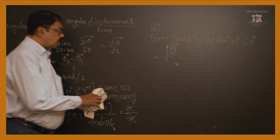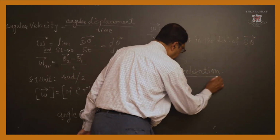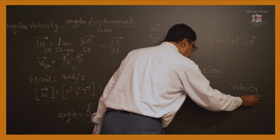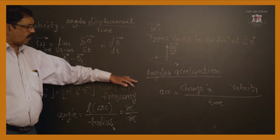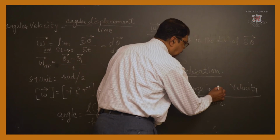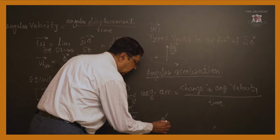Now, the next term that we have to know is angular acceleration. How do you define acceleration? It is equal to change in velocity upon time. So, with the analogy of linear motion, if I want to define angular acceleration, this is linear acceleration, change in velocity upon time. If I want to find angular acceleration, then just add the word angular here. Angular acceleration can be defined as rate of change of angular velocity. This is denoted by the letter alpha bar.